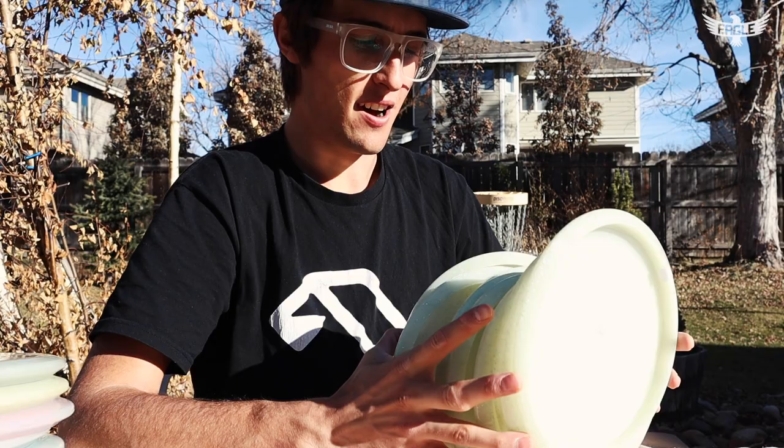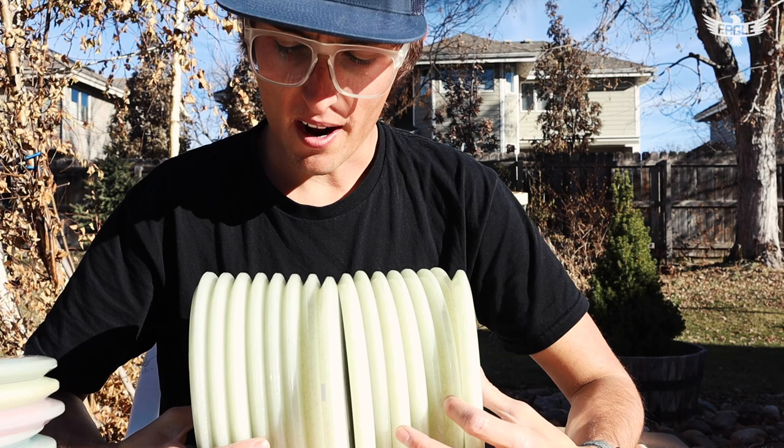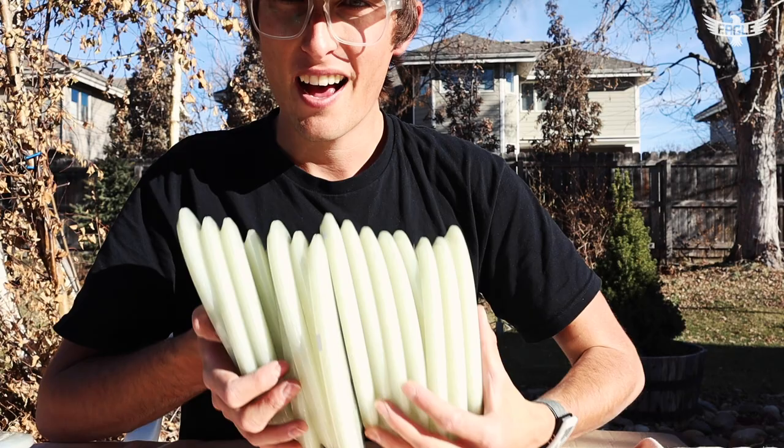I got tired of not having a large stash of Iron Samurai, so I took a bunch. These are all the Iron Samurai 2s. Just want to be safe. I want to have some backups just in case I like them. So I'm set on Iron Samurai 2s for a while, thank goodness.